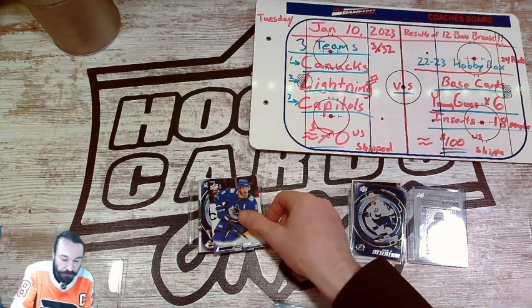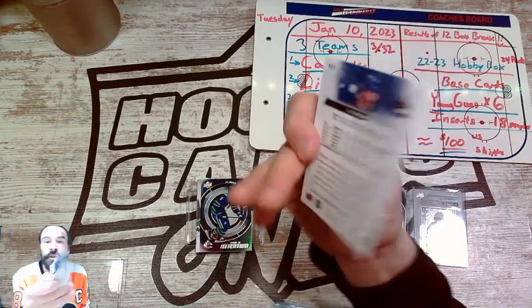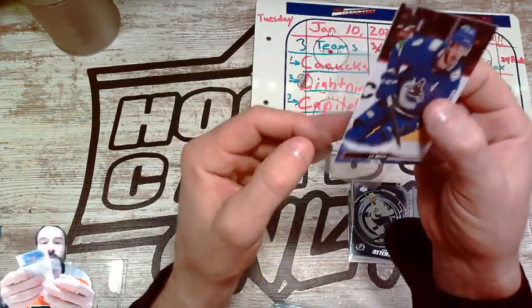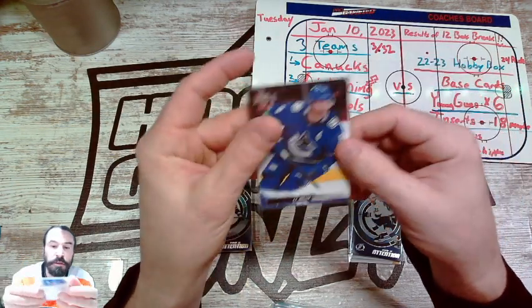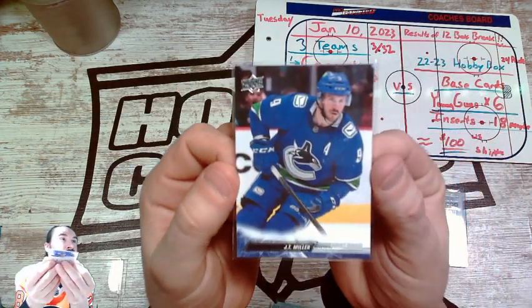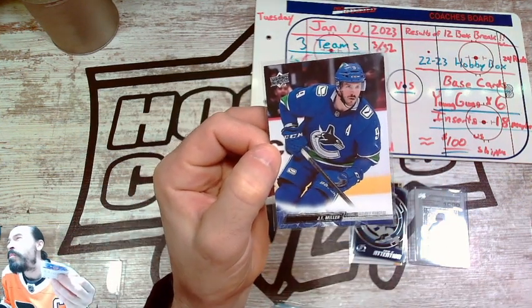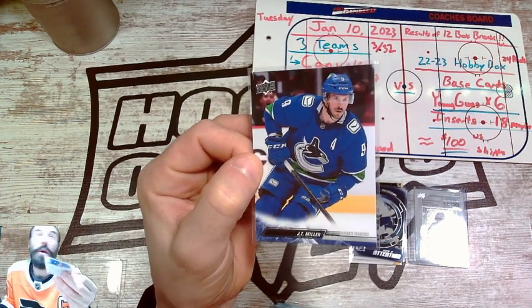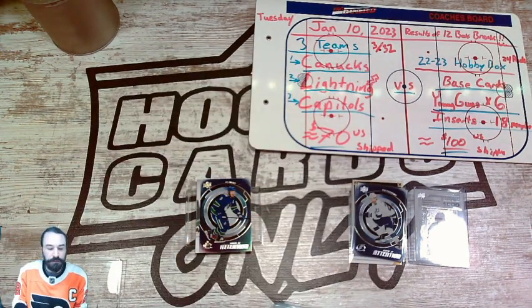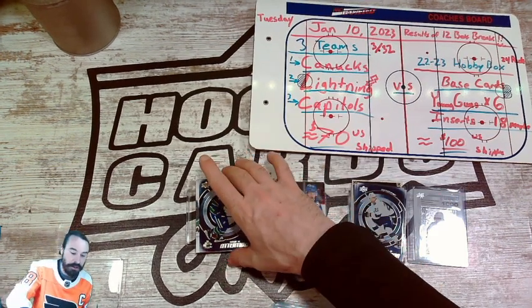Now I think this is the French variation. I'm not sure. It is. French variation of JT Miller, which is pretty cool. I am a big Canucks collector, so that's cool to get. I think this is 1 per box also. Let me see what it says. 1 French parallel card included per box. Okay, so this is a box. I don't know if it's valuable, but it is 1 per box.